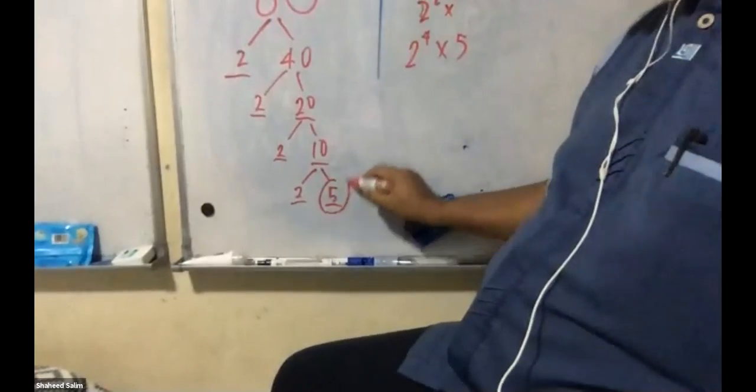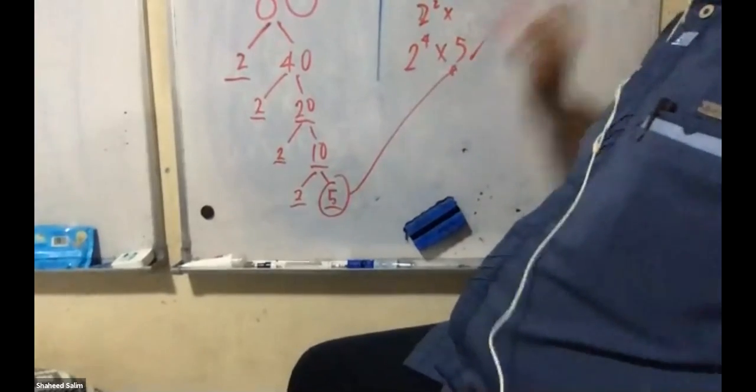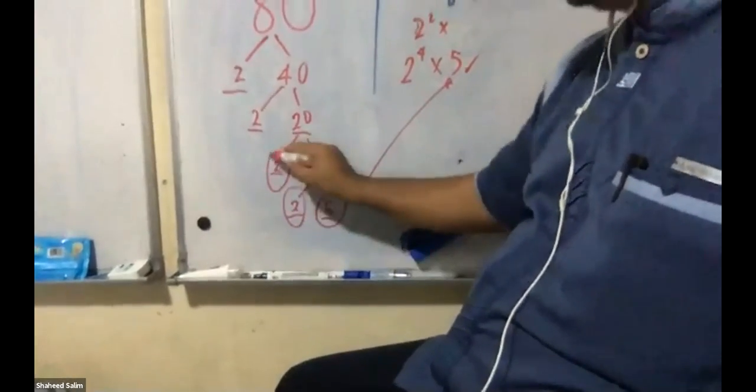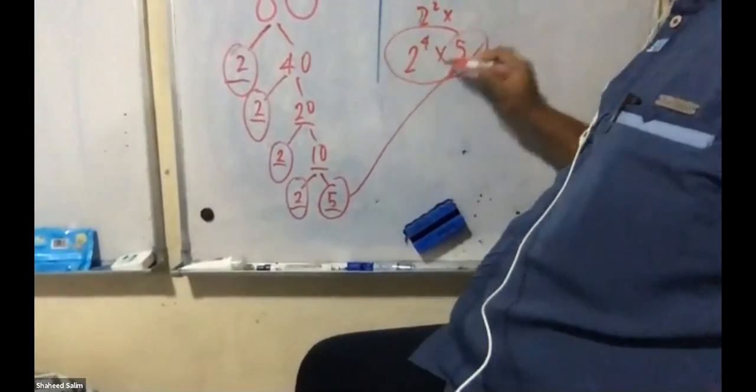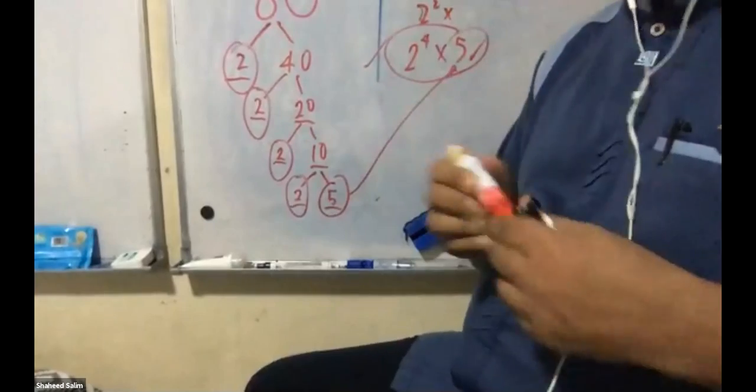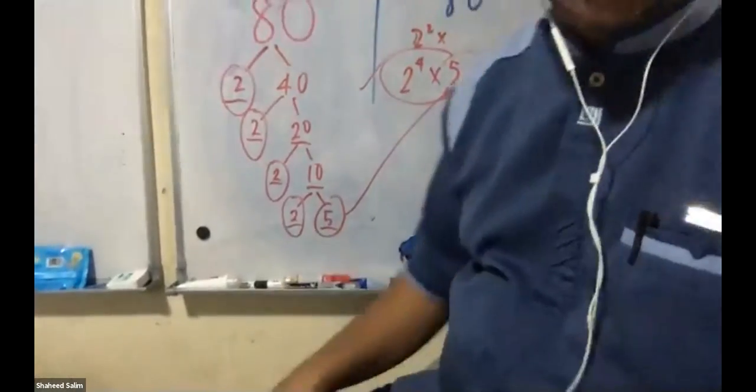So this is 5 to the power 1. Correct? 2, there's 1, 2, 3, 4. 2 to the power 4 times 5. Well done. This is correct. Okay, we will try now the exercises in the book.